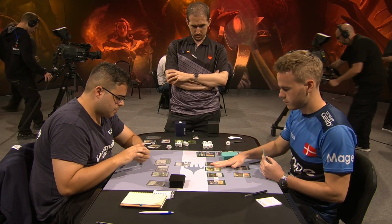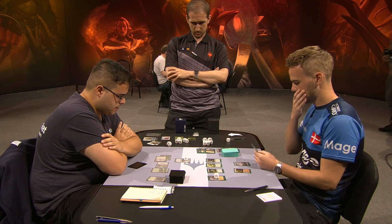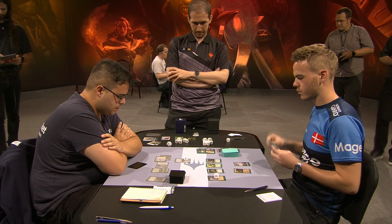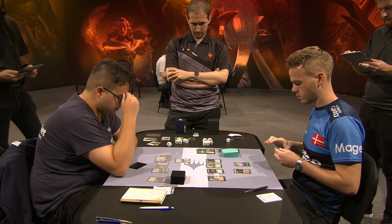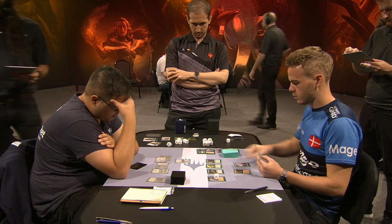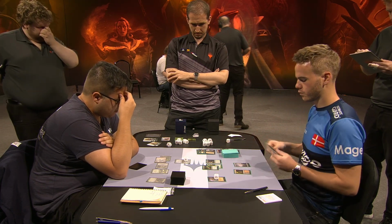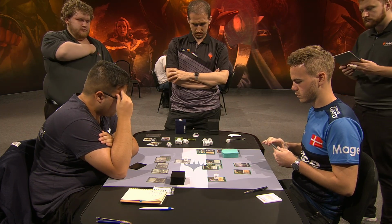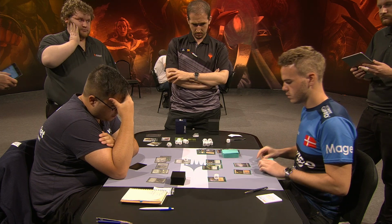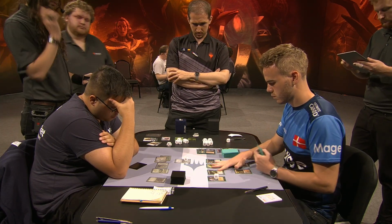We move back to table A here. Martin Müller facing off against his opponent Alvaro Fernandez Torres. These guys already well and truly into game number 2. For those of you who missed game number 1, welcome. Welcome. By all means, welcome. We have Hardened Scales in the hands of the Spanish superstar on the left and the young Dane Müller on Hogaak.